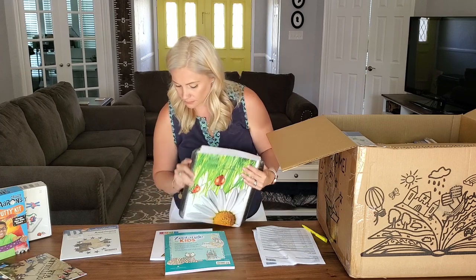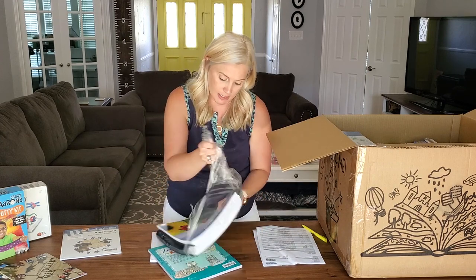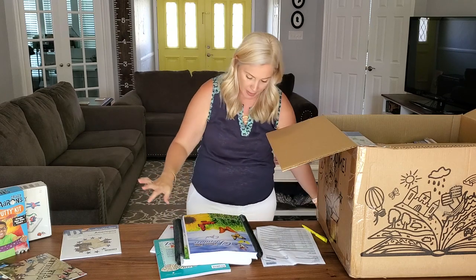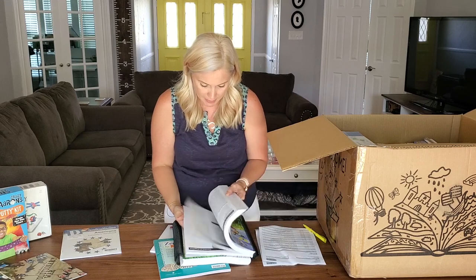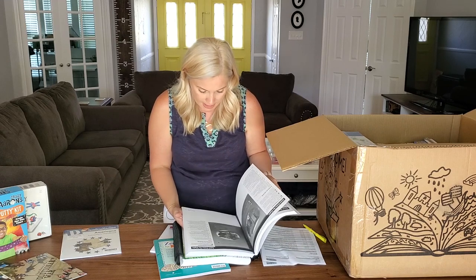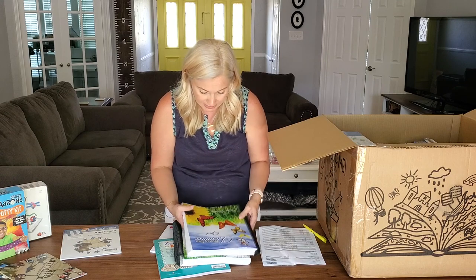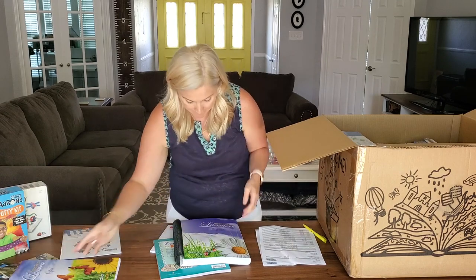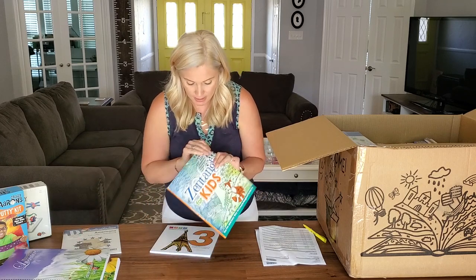Ooh, let's see. Get this open. Oh, this is the teacher's edition. I love that it's spiral bound. Last year I had several things spiral bound and they just didn't work as well, so I appreciate that it came that way. Tons of information on how to use this program, which is really exciting. I'll have to definitely get more in depth into this. Two teacher's editions, let's see.